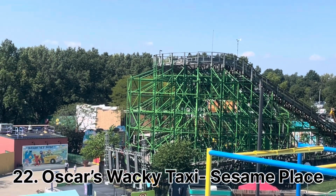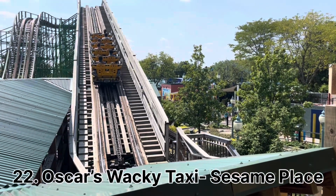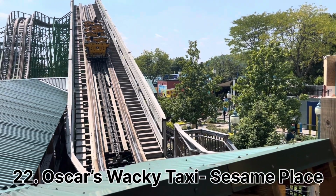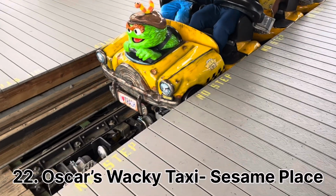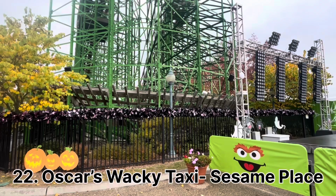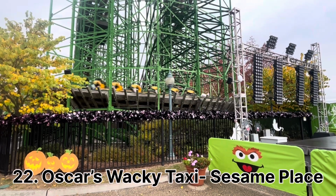And that giant tunnel is like being in the Holland Tunnel or whatever other tunnels there are in New York City too. This is like the fastest ride ever at Sesame Place. And it's a great coaster, worth re-riding over and over again. And I gotta say, it's my favorite kiddie coaster of all time.